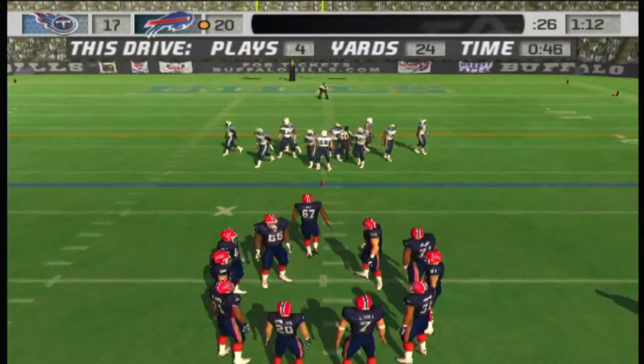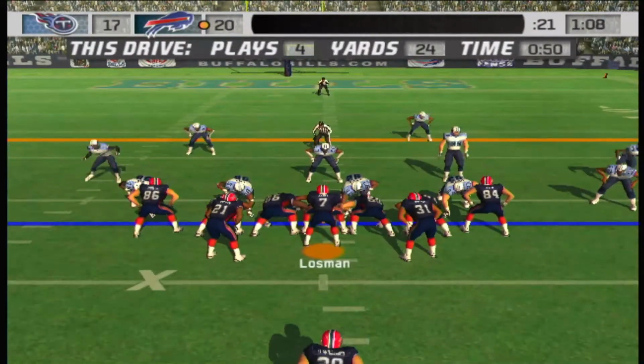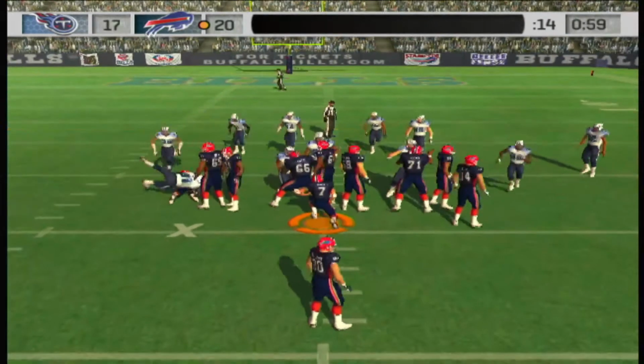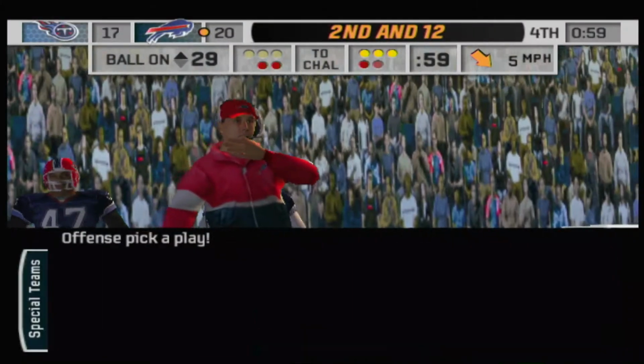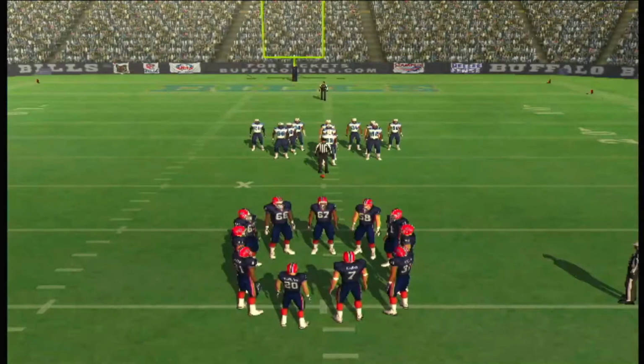It's first and 10. Ball on the 27-yard line. The Titans line up in a 4-3. He'll just take a knee. The Titans call a timeout. They have none left. And a kneel down here on second down is the most likely scenario.